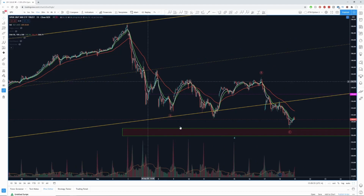And then lastly, is this valid? Does this actually look like an ABC? Well, I think it's hard to argue that this is not an impulsive move. I could count this in a whole bunch of different ways. I don't think it's really beneficial to do so. Arguing that this is not an impulse is pretty tough, so I'm going to just say that this A is good. It looks good to me.